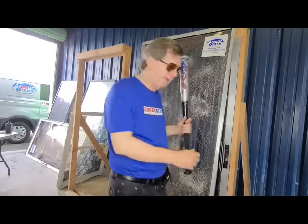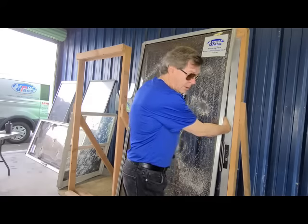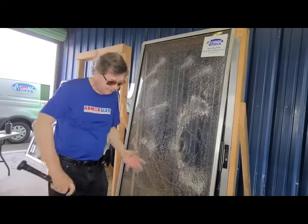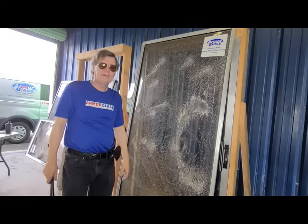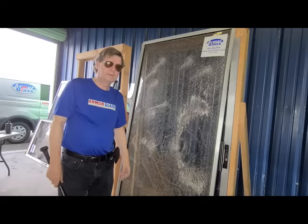On this other side, it's still smooth film. No hurt. You don't have to worry about the kids getting into it, the dog getting into it. The glass is on the outside, the film's on the inside. That is the difference Armor Glass security film makes.